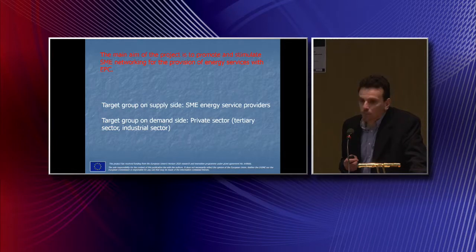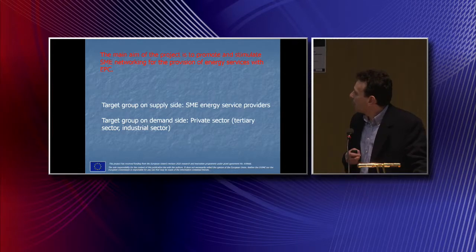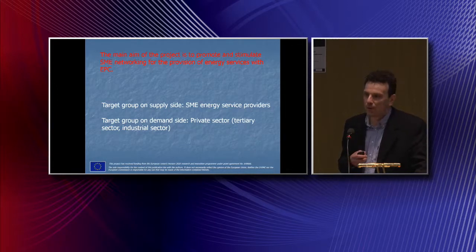So in this project, our target group on the supply side are those companies, SMEs mainly, that are energy service providers. And likewise, our target group on the demand side, again, we're aiming at the private sector and mainly at the industrial and tertiary building sector, so hospitals, schools. If we really want to be ambitious, the residential sector, of course, would be great, but I think it would be very difficult.